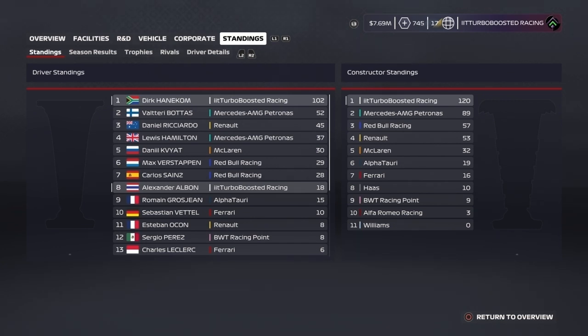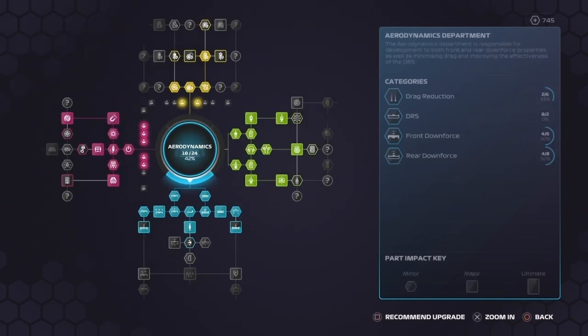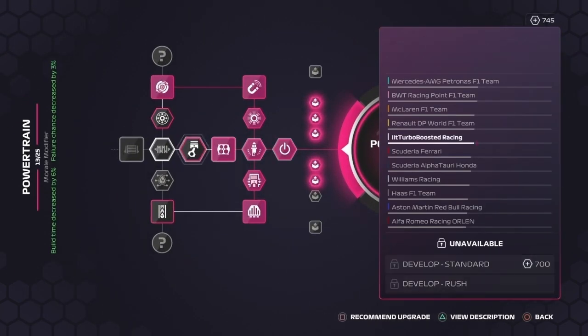And then in the drivers' championship, I've almost got double the points of my closest rival, Valtteri Bottas, and we're not even going to talk about Lewis Hamilton. But Daniel Ricciardo has also been quite consistent this season, and he can just as well be a championship contender if Renault give him a proper car to keep fighting with.